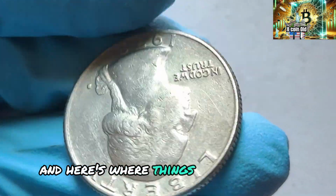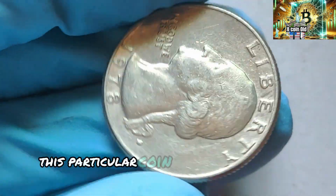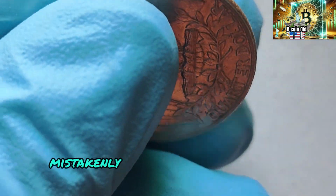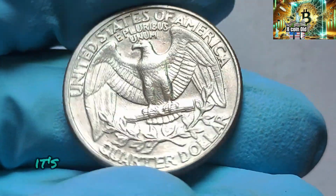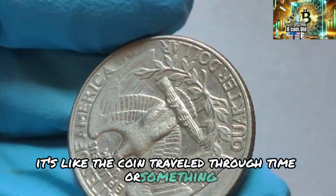And here's where things get interesting. This particular coin features a reverse side mistakenly showing an Ellis Island design, which wasn't supposed to appear on quarters until 1986. It's like the coin traveled through time or something.